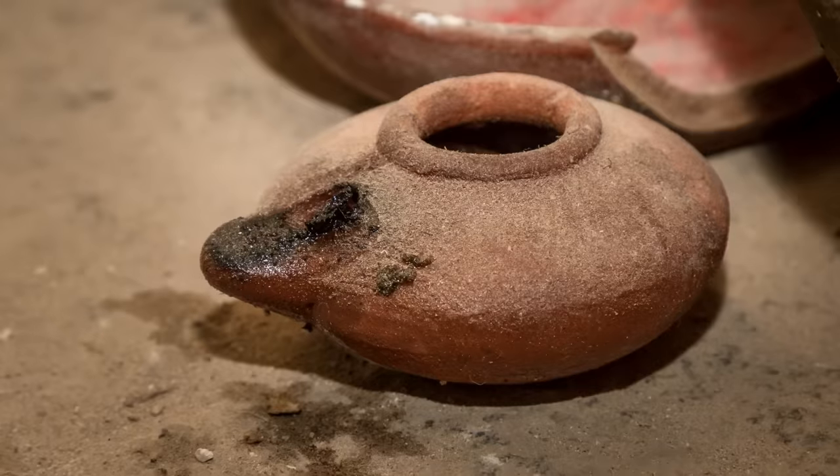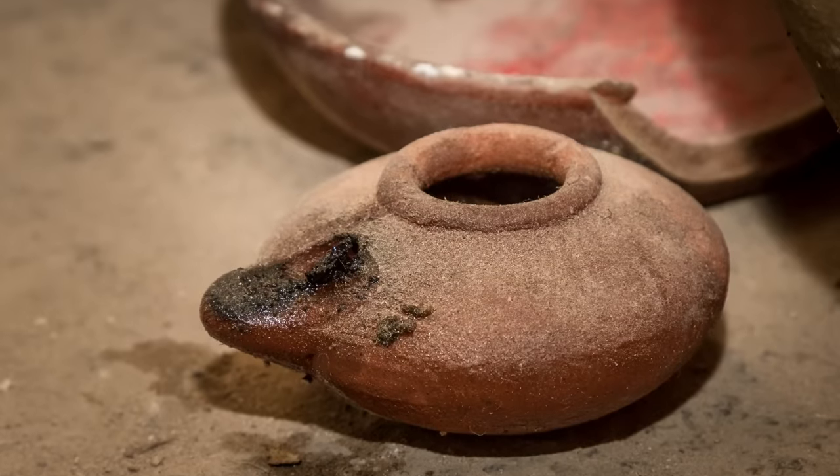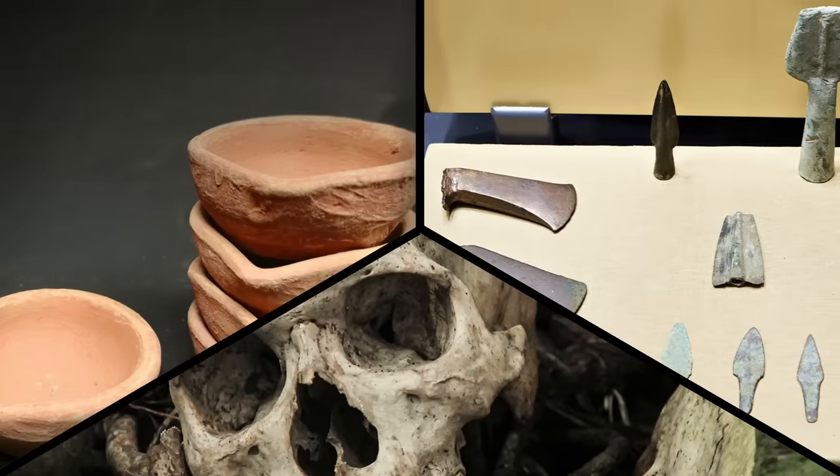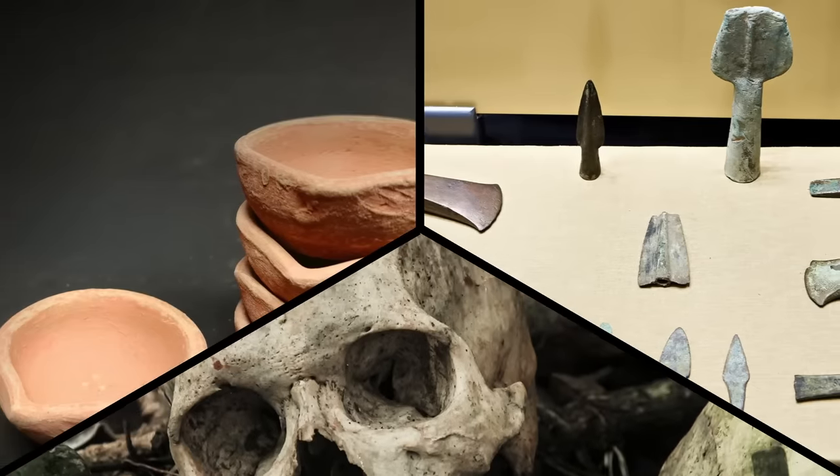Experts have been studying this cave for decades, but it wasn't until recently, in 2023, that they made a breakthrough. They found artifacts that hint at a bizarre cult that used the cavern for rituals. They uncovered oil lamps and axes, as well as 3 human skulls.